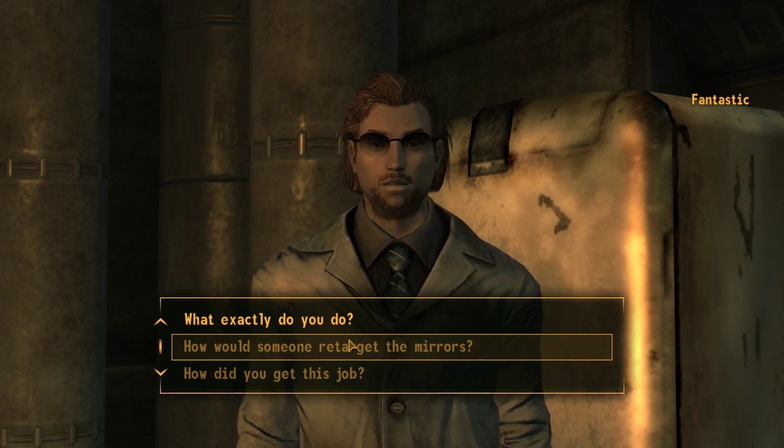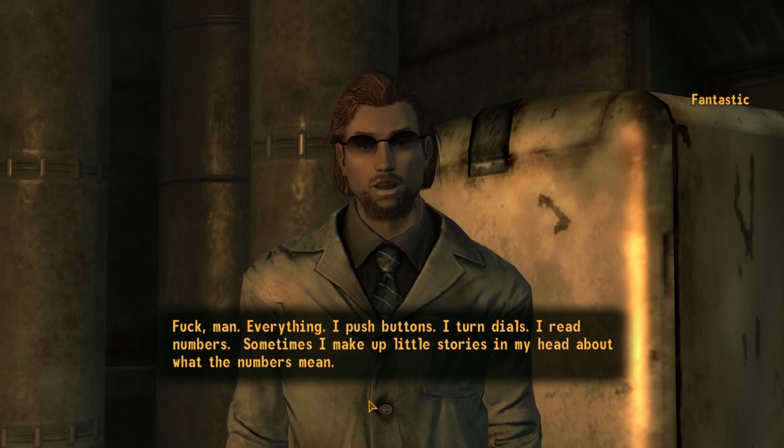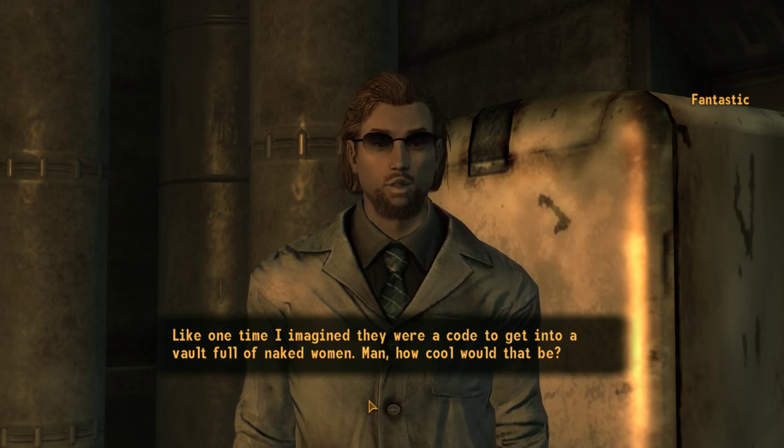Fuck, man. Everything. I push buttons, I turn dials, I read numbers. Sometimes I make up little stories in my head about what the numbers mean. Like one time I imagined they were a code to get into a vault full of naked women. Man, how cool would that be?